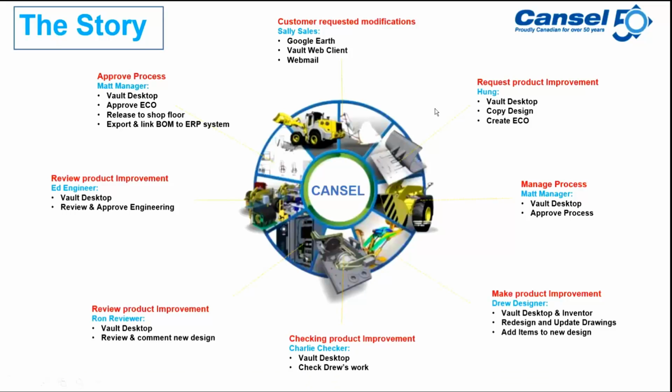Before the demonstration, I would love to tell you this quick story of how I'm going to walk you through the demonstration. It starts with accessing Vault from anywhere in the world. The person who works for the company will use the Vault web client and webmail in order to do some markup and locate the file in order to do a customer requested modification.